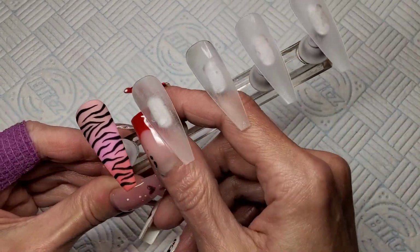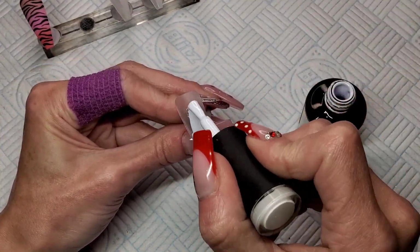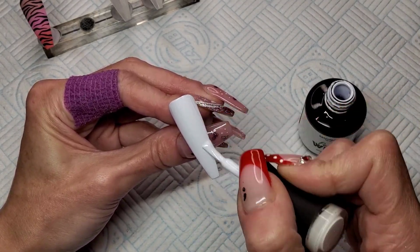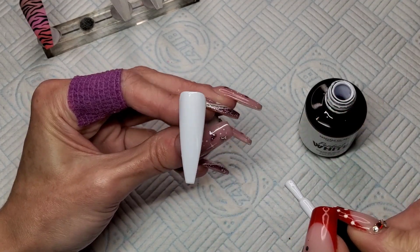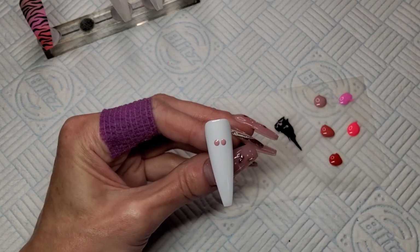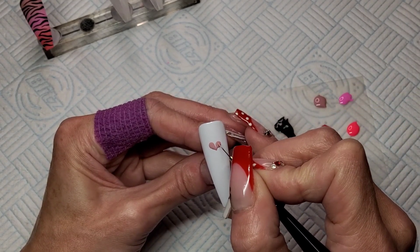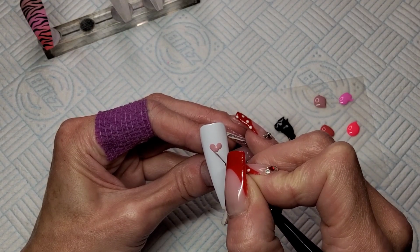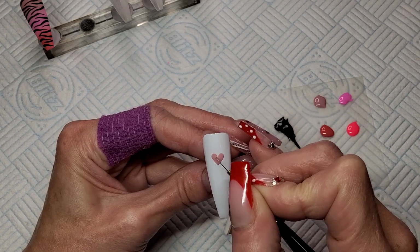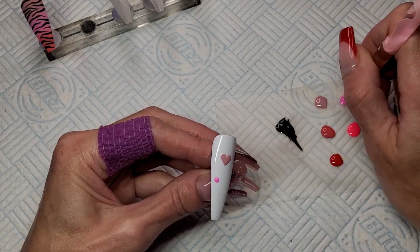Cute. So this second nail now, this is going to have a full coat of Madam Glam Perfect White. The coverage on this white is crazy. I love it. Look at that. You really don't need a second coat with this white. So doing some love hearts with my dotting tool. Easy. 2 little dots, and then just pull them together in the middle and pull them together on the outside like that. Super easy way to do love hearts. So I'll show you one more.